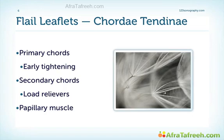What are the types of cords good for? Well, the primary cords are important for the early tightening phase, the phase when systole starts and the mitral valve is pressed shut, while the secondary cords are more load relievers, so they hold the valve. Imagine a parachute. At the moment when the parachute opens, it would be the primary cords, and then the secondary cords hold the parachute while you sail down to earth. The papillary muscles, of course, are the anchor.